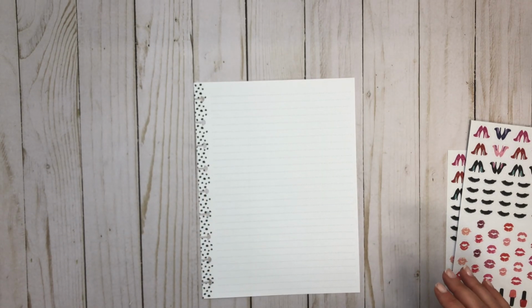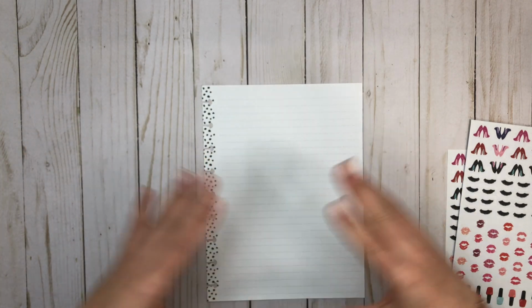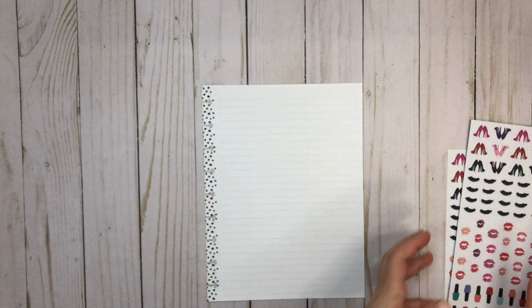So today I'm going to be doing something a little bit different. I'm going to make a page in my planner that I kind of need, like, out of necessity. I mean, that doesn't really make sense. Most of the pages in my planner that I make are extra. I do actually use and need this one, but let me tell you a quick backstory.